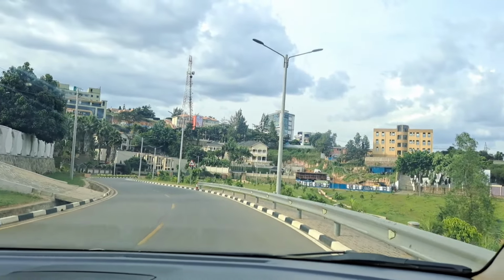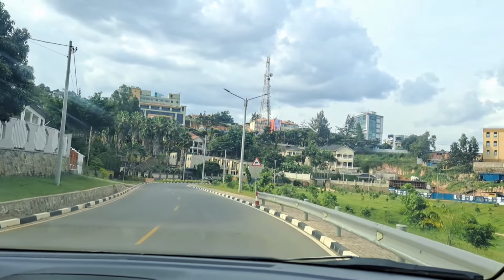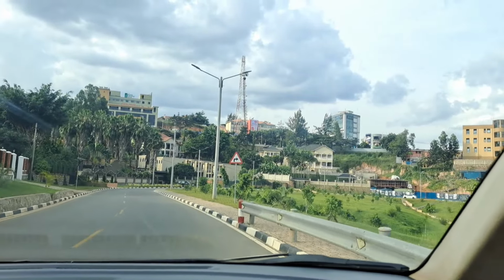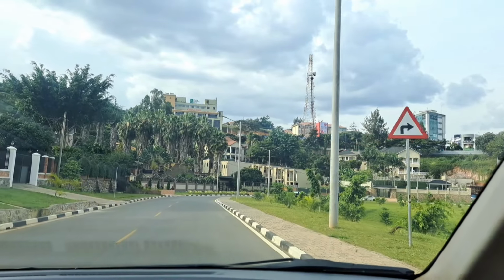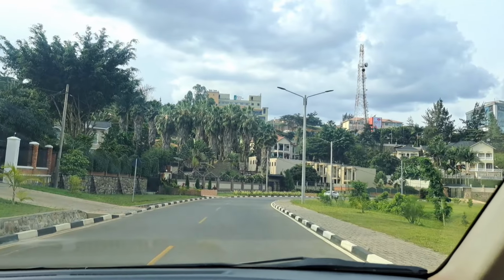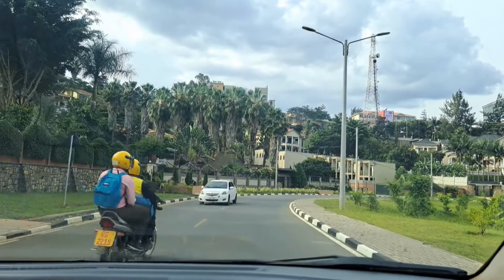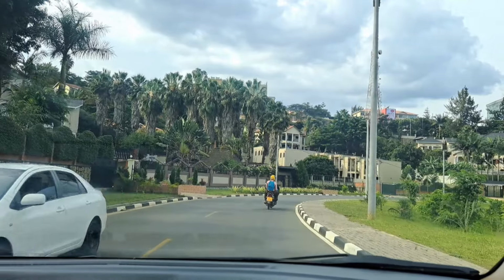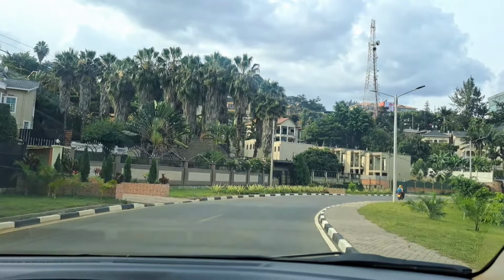The place is speaking for itself, guys. I don't have to say much, you can already see from what they have. And I like these trees that I used to think were coconut trees. I don't know where Rwandan people get these trees. There are so many of them, and they make the place look beautiful. These ones look like coconut, but I don't know. No, they're just trees that grow nothing apart from the leaves.